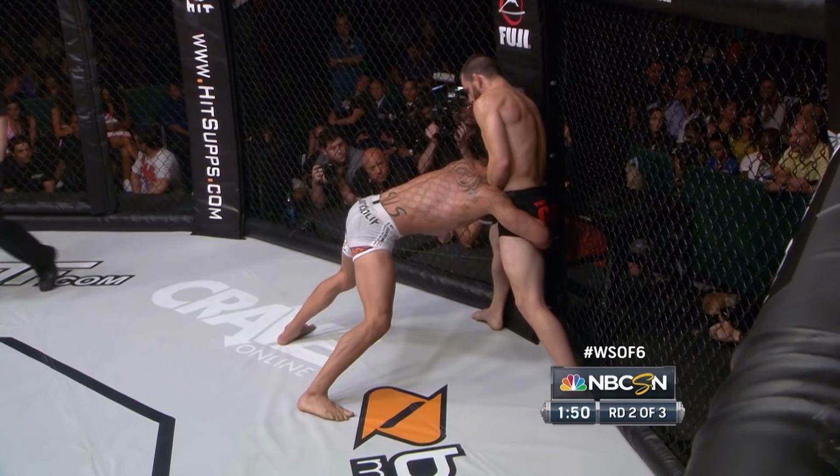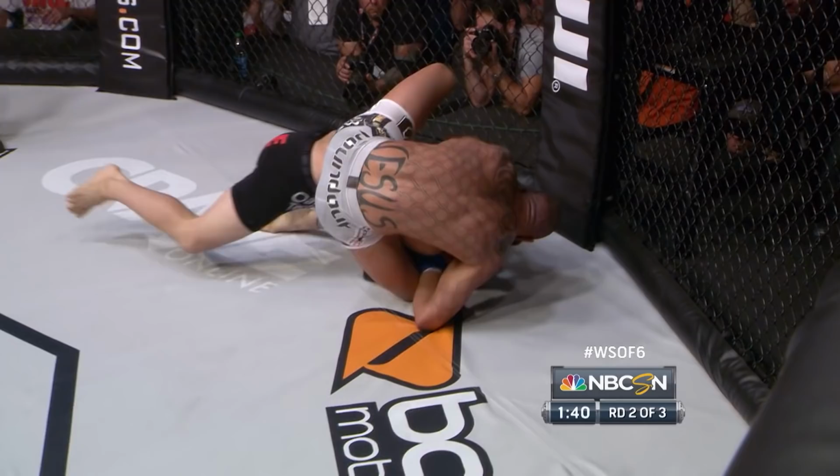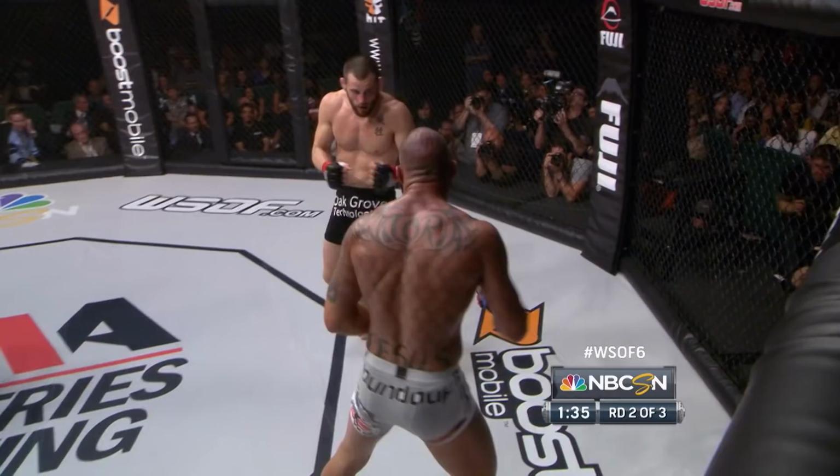Look at that. Alfaya is able to pick up Fitch and immediately takes the back again. And back escape. I wanted to say, he's going to do a backdoor escape. He's going to do it. Yep, there he is. Beautiful. He doesn't want a repeat of round number one.